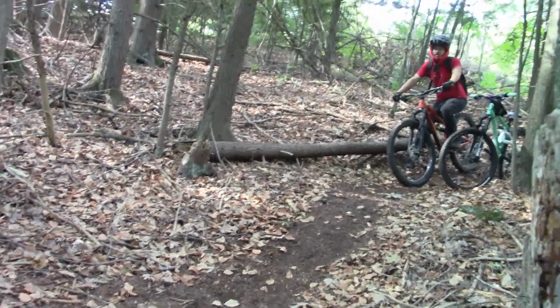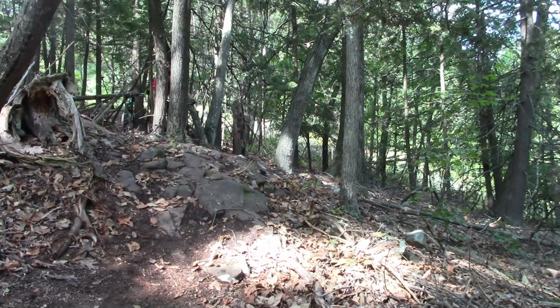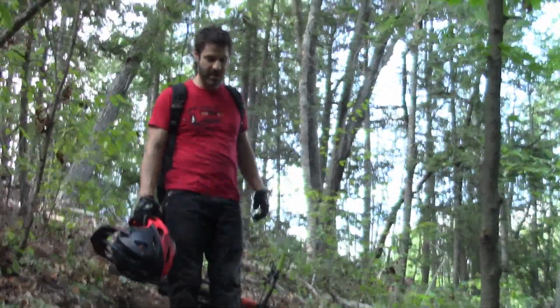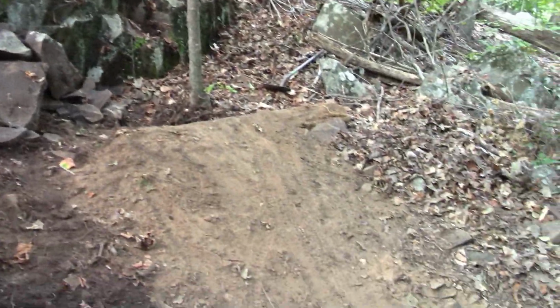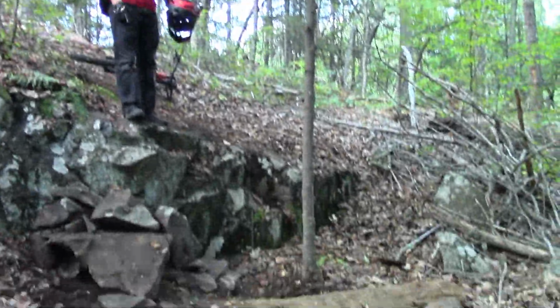All right, so the next little feature is just kind of a rock that we roll over. We just thought it'd be nice to incorporate this as a little up and over. All right, so this is where the trail starts to get a little bit gnarly. We got a couple of options here. We've got a roll section, which we just built, and we got a drop section, which we also just built. So you have choices. Both of them are a little bit treacherous, and I have not done the drops yet since we built it. And I haven't done the roll either.